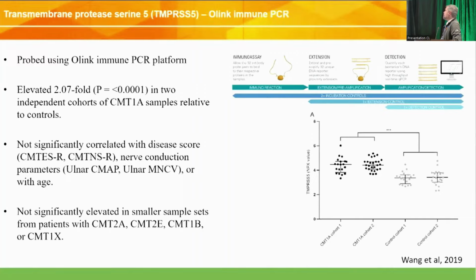transcript, which has a long name, but it's TMPRSS5, which was consistently increased in patients with CMT1A, in two different cohorts and compared to controls, which is great. But it didn't correlate with disease severity, with markers of demyelination on nerve conduction, or with age. And it did not show an increase in other forms of CMT, including the demyelinating forms. So that's a little bit concerning as well.